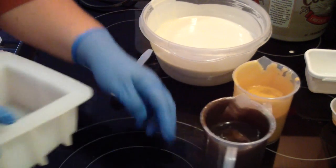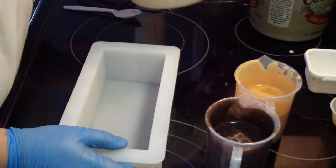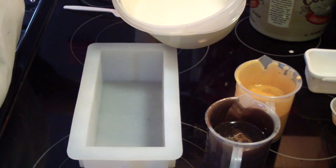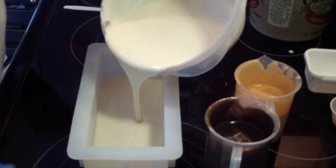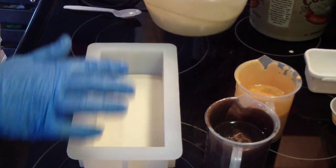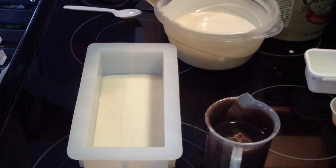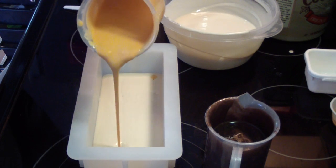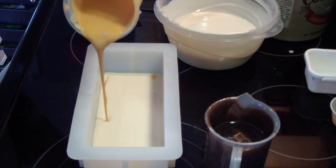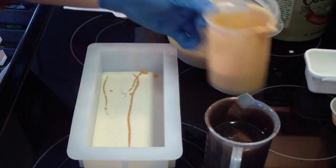Get our mold. These are our 2-pound molds that we have on Be Scented. Yours, if you order it, will say bescented.com on it. Mine does not, because mine are the tester molds from when we did this test round. I'm just going for an elegant looking soap, so I'm going to do a drop swirl.